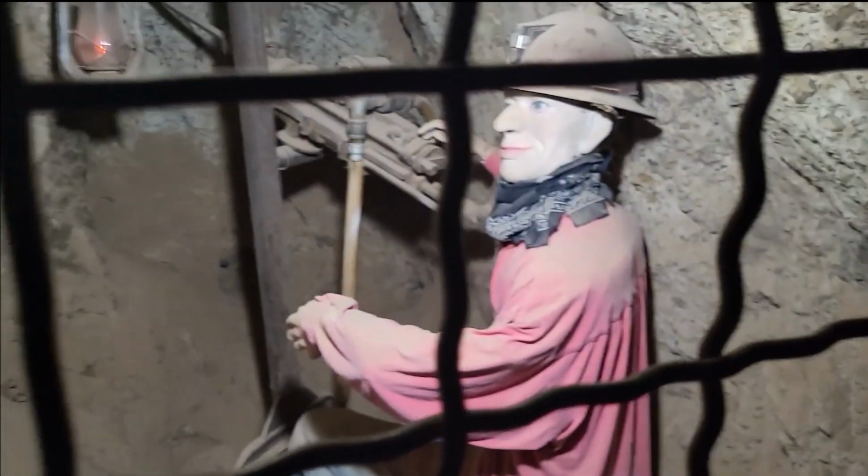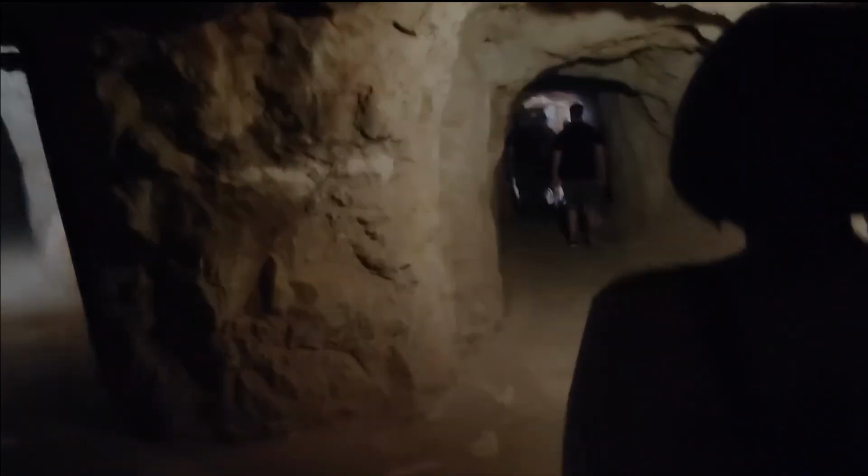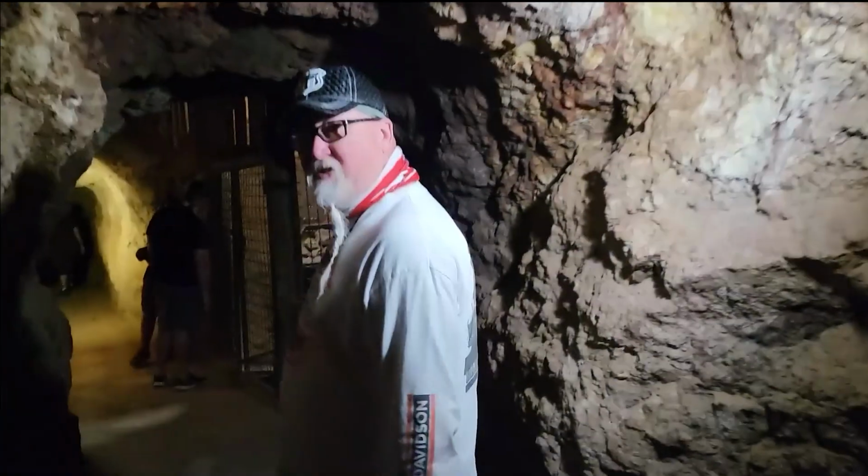Look at that tiny letter. This guy definitely needs some sunlight. Yeah, he's a little pale. Dead Man's Drift. I don't know much about mining, but this is a drift, I guess. Let me know when you find the bats.